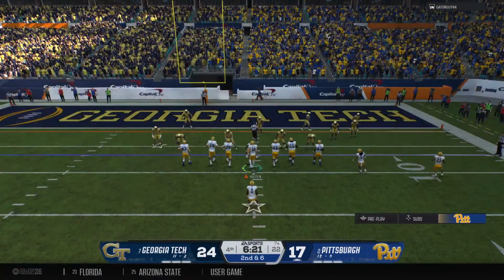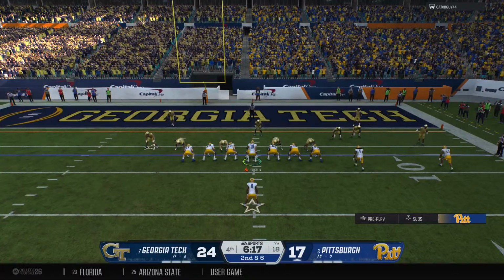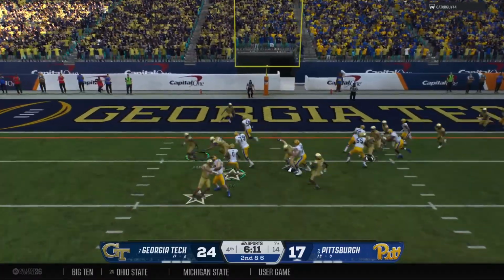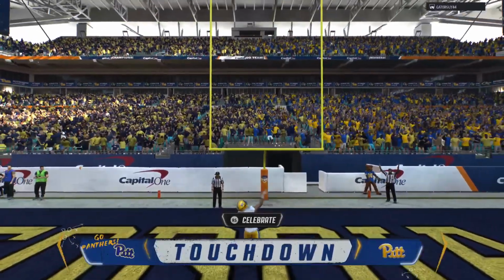So down here in the red zone, every yard is tough to find. Here is a crucial play coming up. They'll go with the ground game here. Running back takes the handoff, refusing to be brought down.